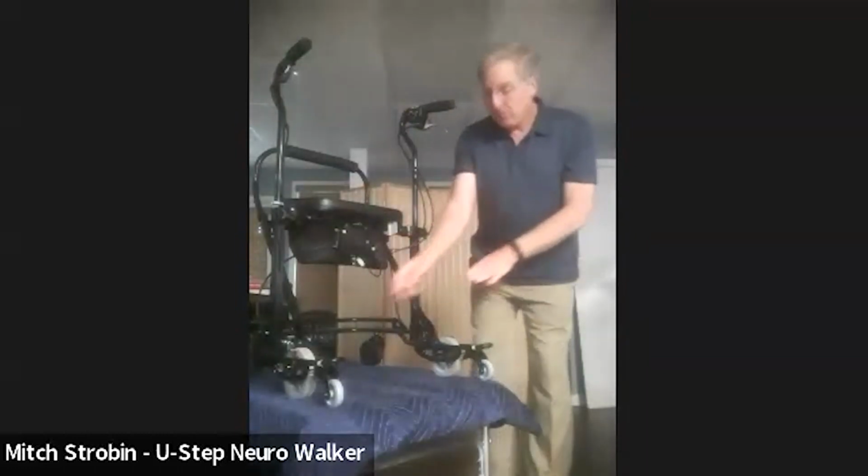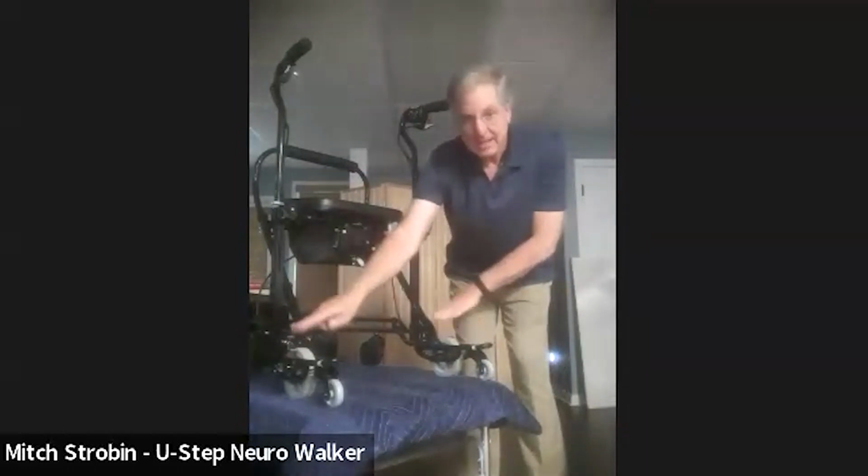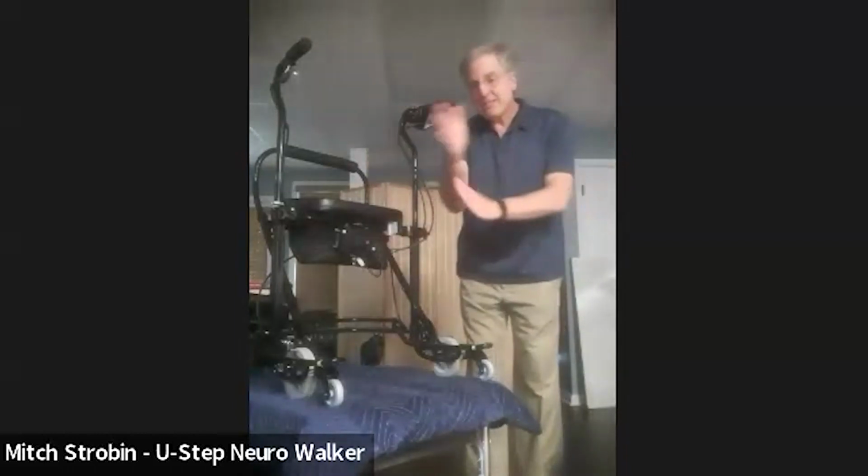Typically, we would set the resistance level the same on both wheels, but you don't have to. So if anyone's out there that may drift to the right or drift to the left, you can set the resistance level a little offset to help straighten out. Okay, so we're always thinking about safety, always. This is why we exist. So control is key point number 2 about the U-step.